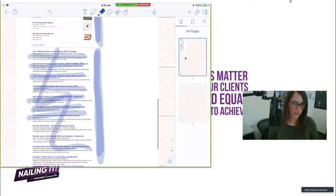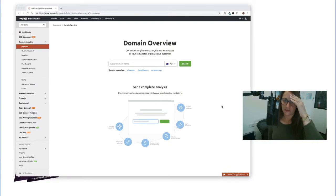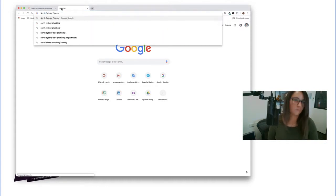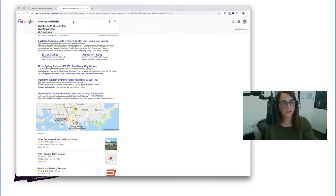Okay, let's change it up here. Let's show this. Here we go. Okay, so I just had on my iPad North Sydney Plumber. So very similar, right? What I wanted to stress was, when you're doing pay-per-click, and this came up yesterday in a conversation with someone, you cannot just send someone to your homepage.